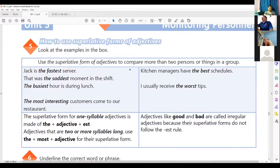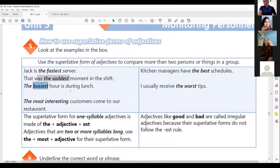Look at the examples we have in the box. Jack is the fastest server. That was the saddest moment in the shift. The busiest, please don't say the busiest. This is very common. The busiest hour is during lunch. The most interesting customers come to our restaurant. Kitchen managers have the best schedules.